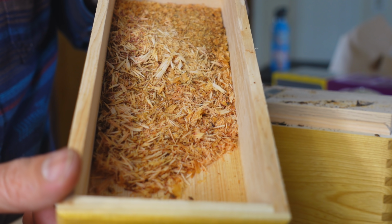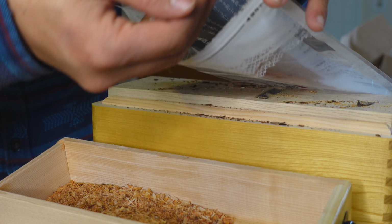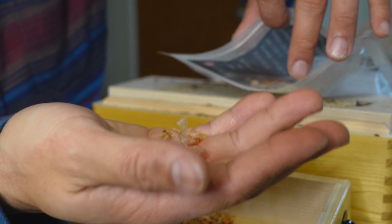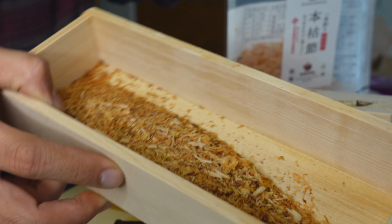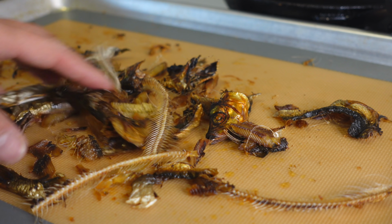So this is basically what it looks like. This is basically what I'm making right here. And normally it's flaky like this, you know? But these are from bigger pieces of bonito. Since I have these little tiny guys, they kind of look just like sawdust or something. But it'll still give a lot of flavor.